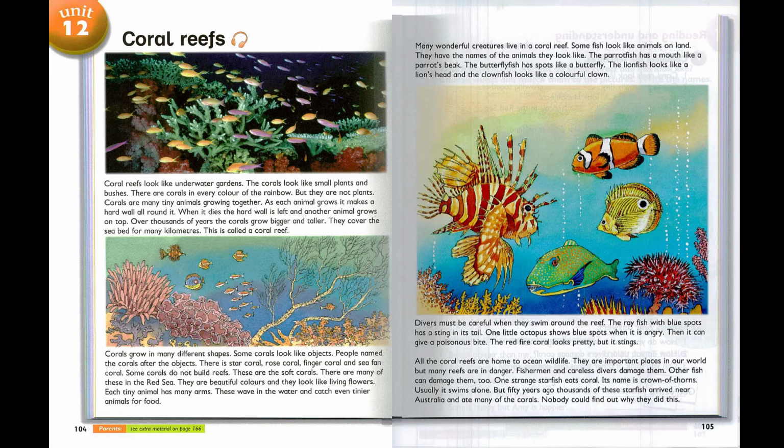Divers must be careful when they swim around the reef. The rayfish with blue spots has a sting in its tail. One little octopus shows blue spots when it is angry. Then it can give a poisonous bite. The red fire coral looks pretty, but it stings.